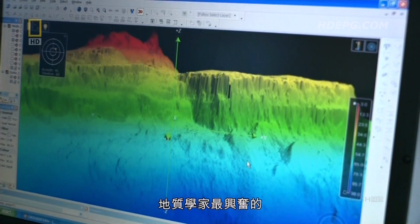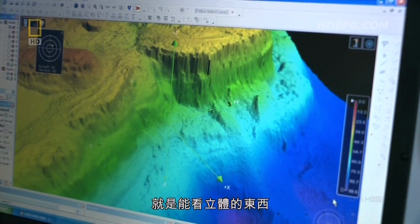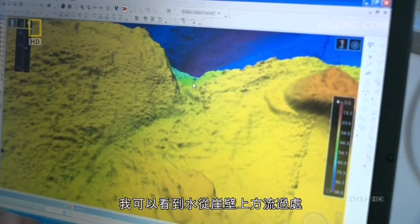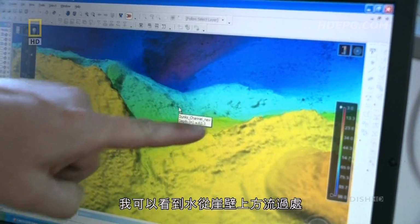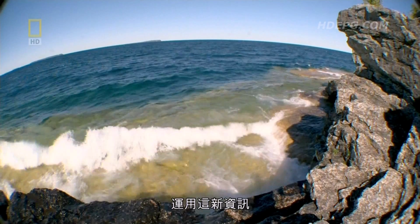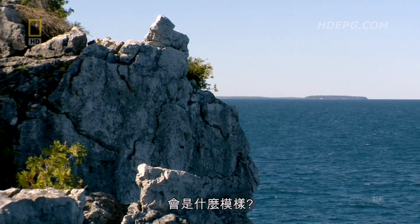The biggest thrills for a geologist is to be able to actually see something in the 3 dimensions. We can move around, we can actually look at all sides of the channel. I can see where the water actually flowed over the top of the escarpment. And then I can actually see the plunge pool at the bottom. Using this new data, what will it look like when we drain the water off the Bruce Peninsula?